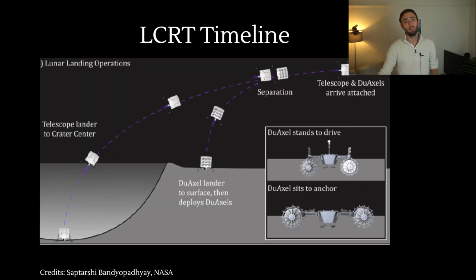The proposed plan goes like this. We send a probe to the moon, and that probe contains the telescope receiver and a few anchor points they call axles. Before landing, these axles and the telescope will actually separate.